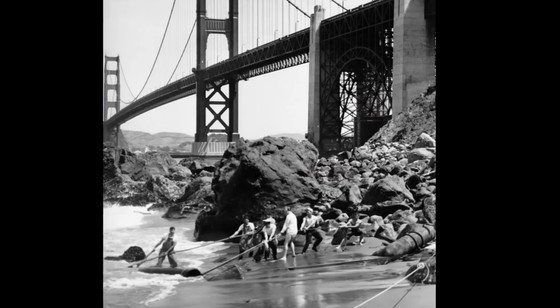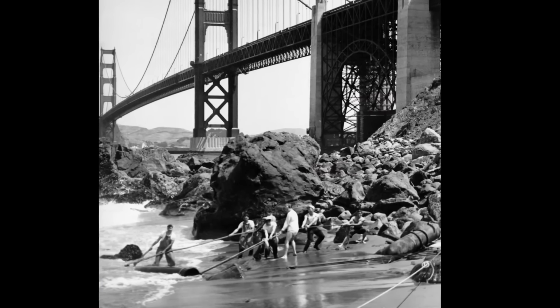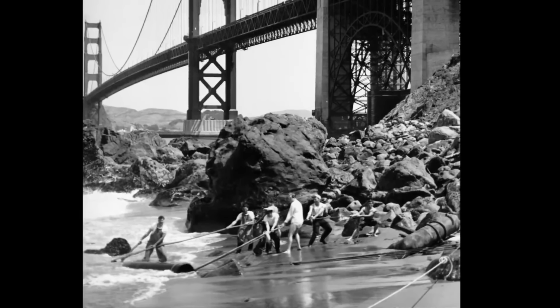So the Marshall's Beach Japanese torpedo remains an intriguing mystery, and one that perhaps may yield up further clues in the future. But that's what I love about World War II. There are still so many mysteries just waiting to be explained.